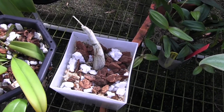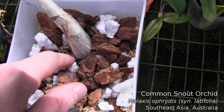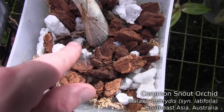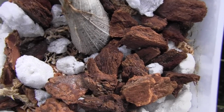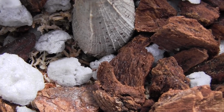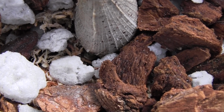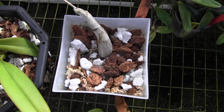Now this bulb is the only pseudobulb of Walaxis latifolia. This plant has been in dormancy for a couple of months, lost all its leaves in December, and just a couple weeks ago I spotted a new growth pushing out. I'm not sure if you can see it down there, but there is a new growth pushing out, and so I did pot it up, and hopefully we'll see some new growth coming out of there soon.